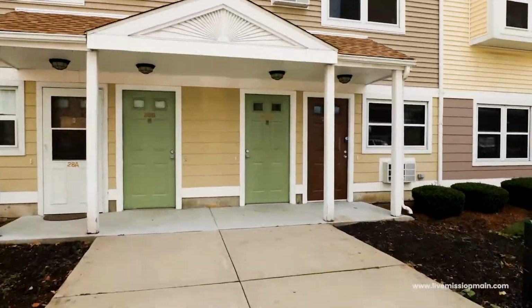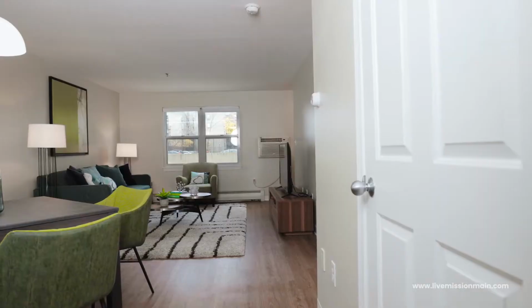Welcome to Mission Main Apartments. We offer bi-level, flats, and townhouse floor plans.